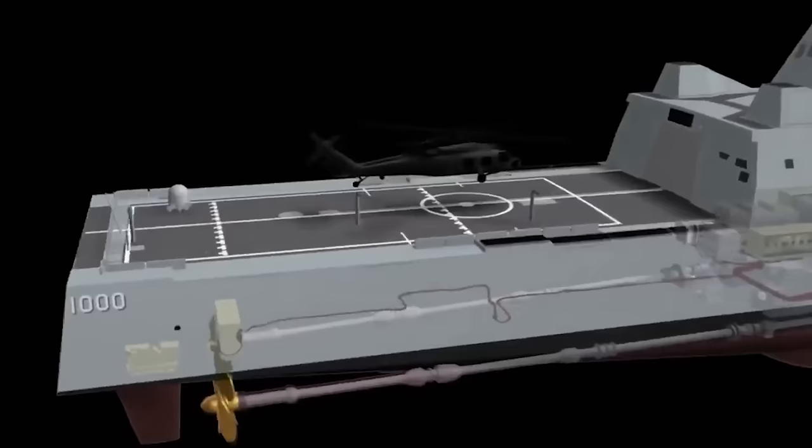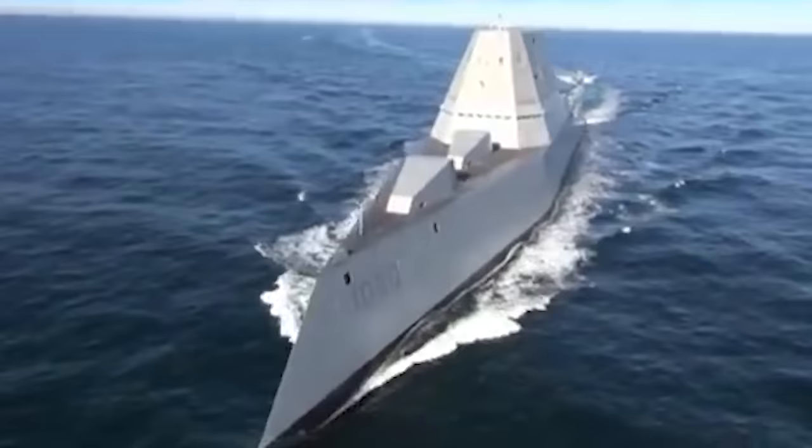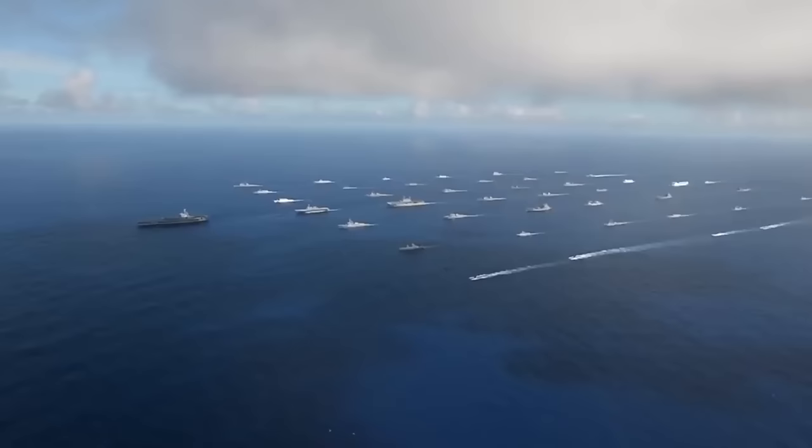This particular destroyer class is specially created for combat in deep water and is designed to support ground troops in attacks on land, as well as the usual naval destroyer jobs of anti-air cover and anti-submarine warfare. So she's an all-arounder, and she's also got an appearance that's rather unlike any other naval destroyer that's come before.